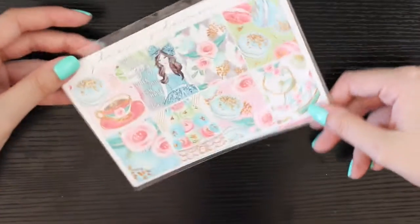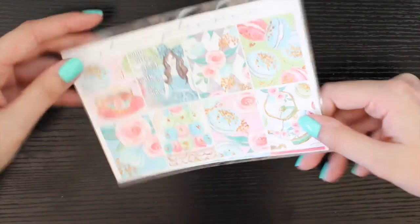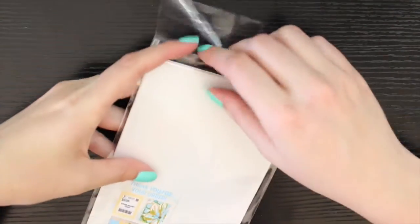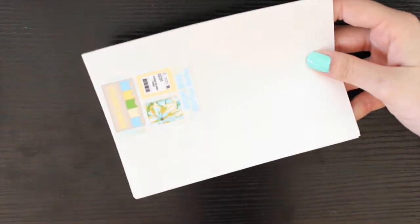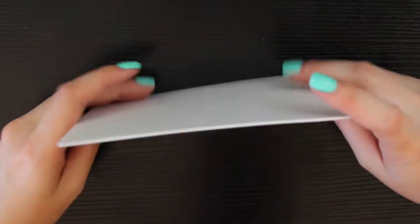Next up is her Waldorf, I think is what she calls it. I never watched, I think it's Gossip Girl, I don't know. But this kit, I bought it during her pre-sale and I am so stinking in love with it. These, by the way, are little freebies that come with all the kits. So this is so pretty.